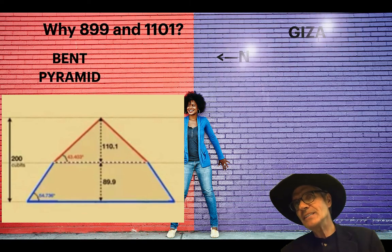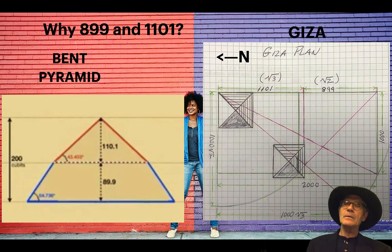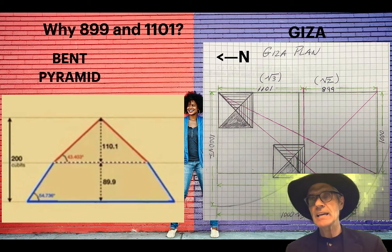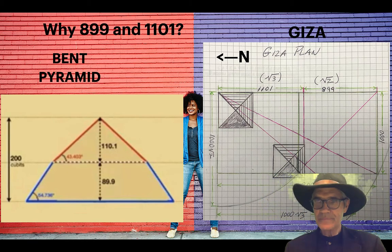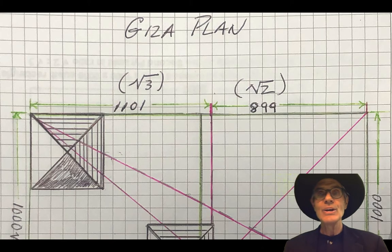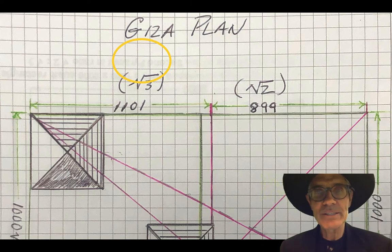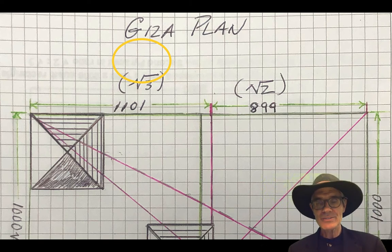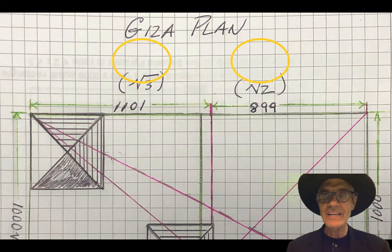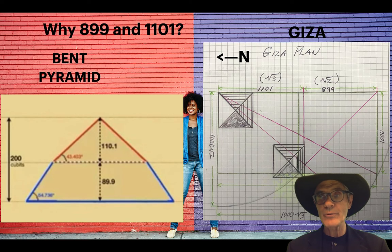Where do we see this in Giza? Okay, so here is a plan I drew of the three pyramids in Giza based on the numbers from John Legon. And so you can see here, this is very interesting. So the question again, why the 899 and the 1101? Why not just 90 and 110? Well, it looks like I missed a little bit, but I was trying to circle the root 3 there. So you've got root 3 and you've got root 2. So if you take the proportions of the 1101 and the 899, you can see that they come out to root 3 over root 2.